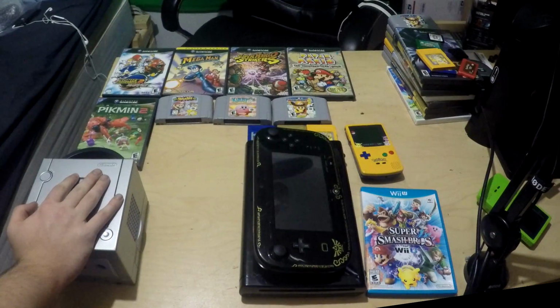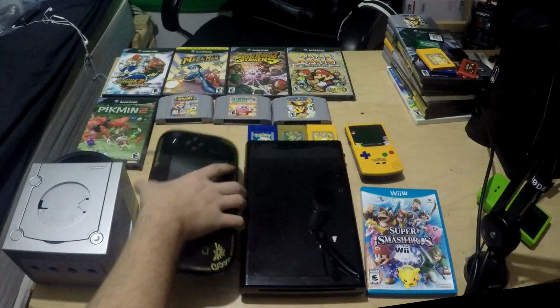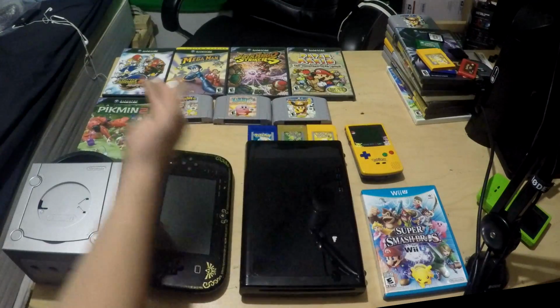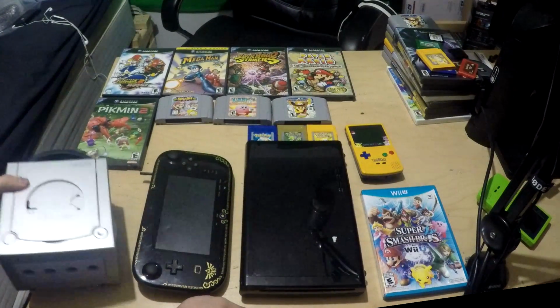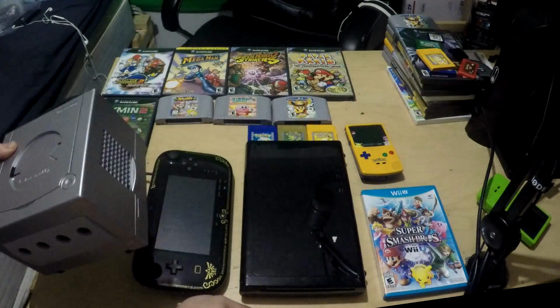Let's see what else is broken in this slot. So far we have the Gameboy system that doesn't play any sound. We have the Smash Bros. that is open, that was supposed to be factory sealed. We have the Pikmin 2 with a nick. We have the Gamepad and the Nintendo Wii U system. Guess what system doesn't play any discs whatsoever? Ah, you guessed it. Nintendo Gamecube doesn't play any disc. Will turn on and everything.